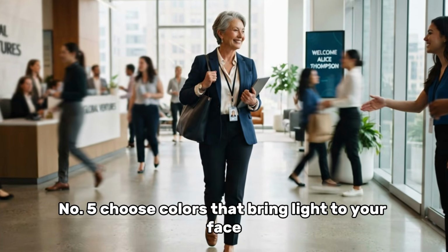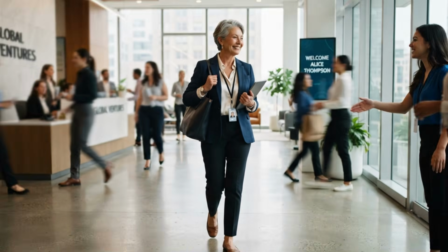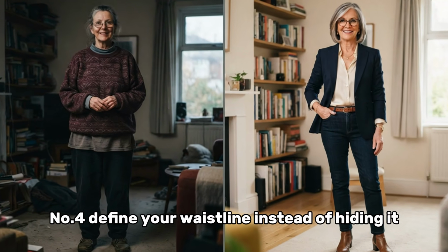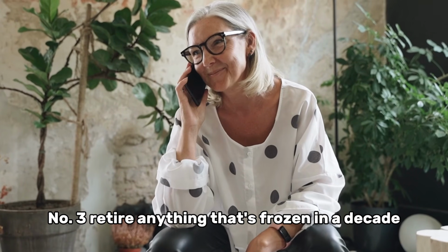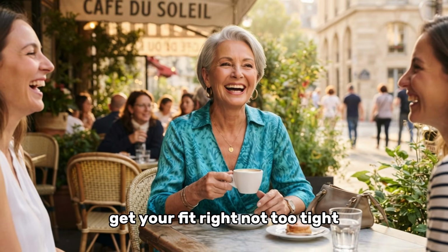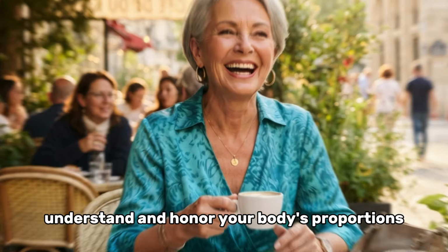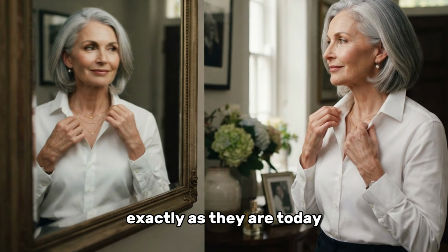Number 5, choose colors that bring light to your face, not ones that drain it. Number 4, define your waistline instead of hiding it. Number 3, retire anything that's frozen in a decade that's already passed. Number 2, get your fit right, not too tight, not too loose. And number 1, the foundation underneath all of it. Understand and honor your body's proportions exactly as they are today.